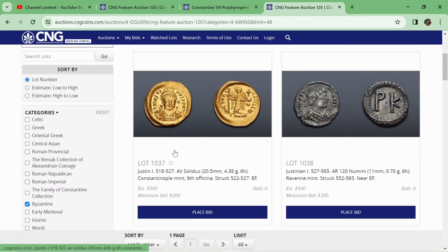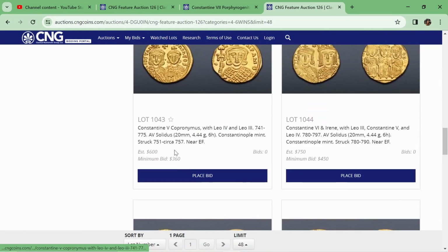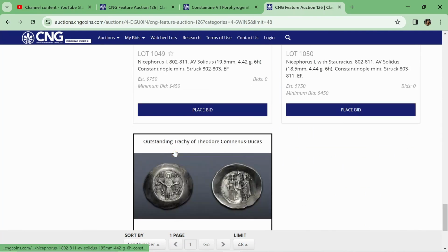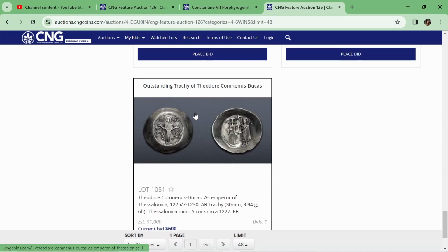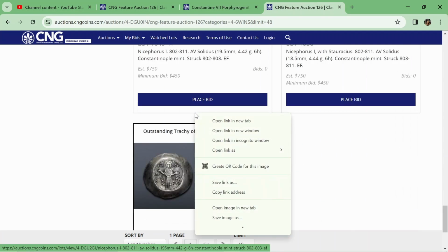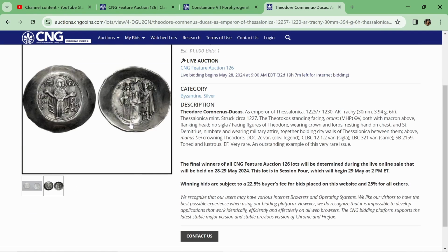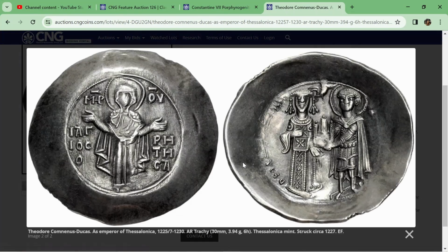We can go ahead and look here real quick. Yeah, nothing really special out here. Actually, there is 1 coin. Hold on. I think this trachy is quite nice. I might be bidding on that. I quite like it. I said I might be bidding on it. I don't really know a lot about those, but this one is just spectacular. Yeah, quite nice. Good detail.